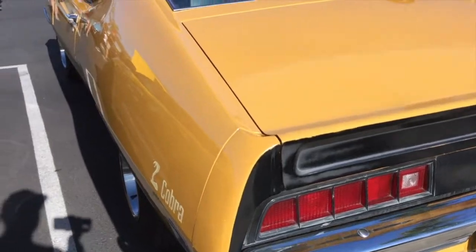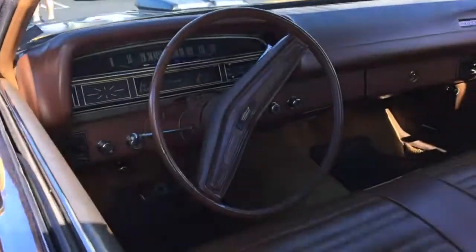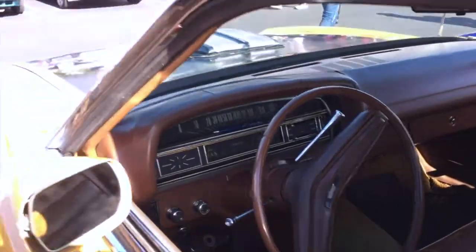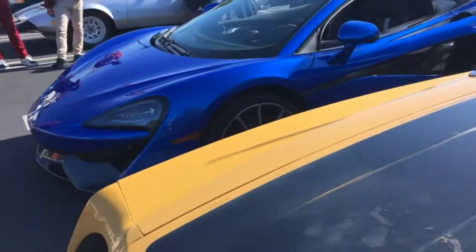So it's a Cobra. It's actually very interesting for its time. It's bench seat in the front, column auto. So obviously it's got a shaker on it. So interesting mix of features.